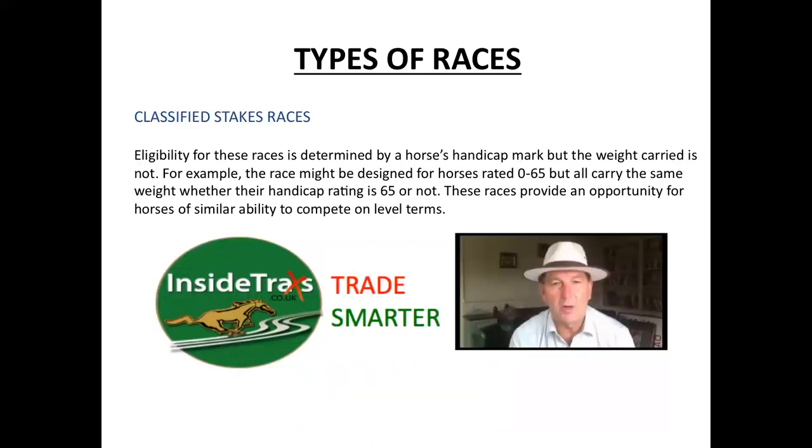Classified stakes races. Basically, you can get into these races, they're higher class races. Eligibility for these races is determined by horse's handicap mark, but the weight carried is not. So basically what they're saying is we're trying to get horses of a similar ability, but we're going to make them compete on level terms.